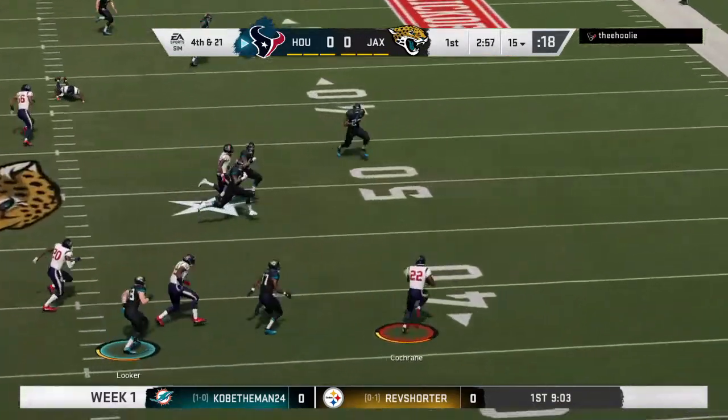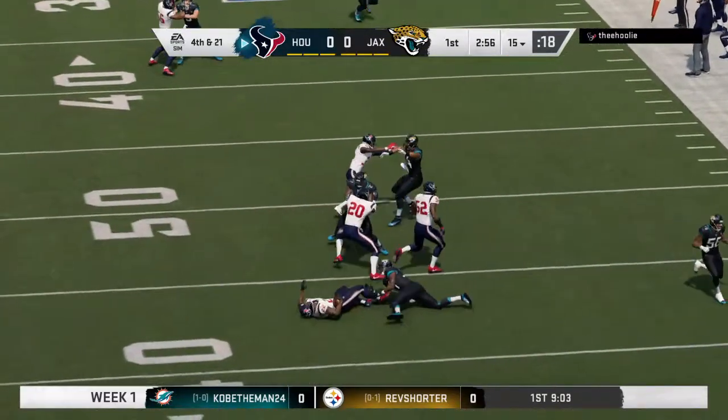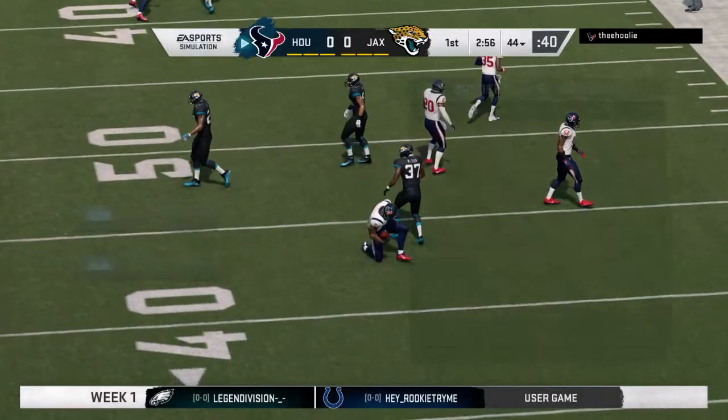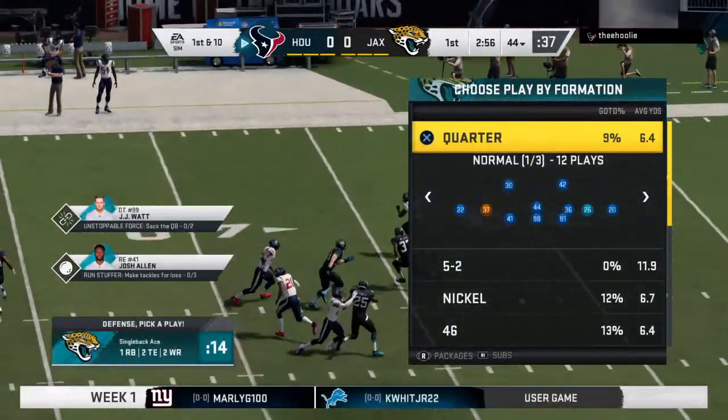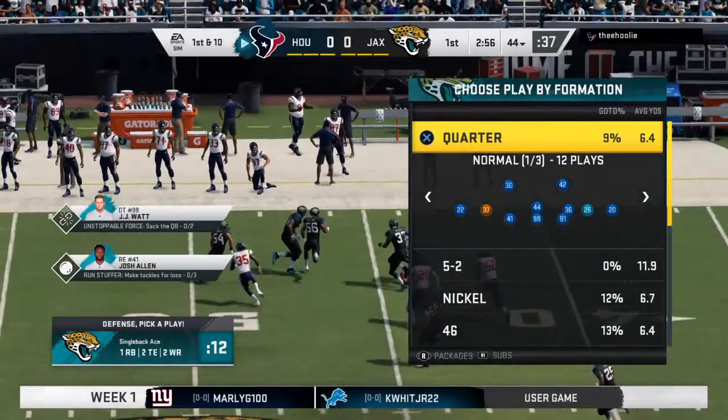They'll look to set up his blockers. A very good return that time. 18 yards. And the Texans will take over with a 1st and 10.